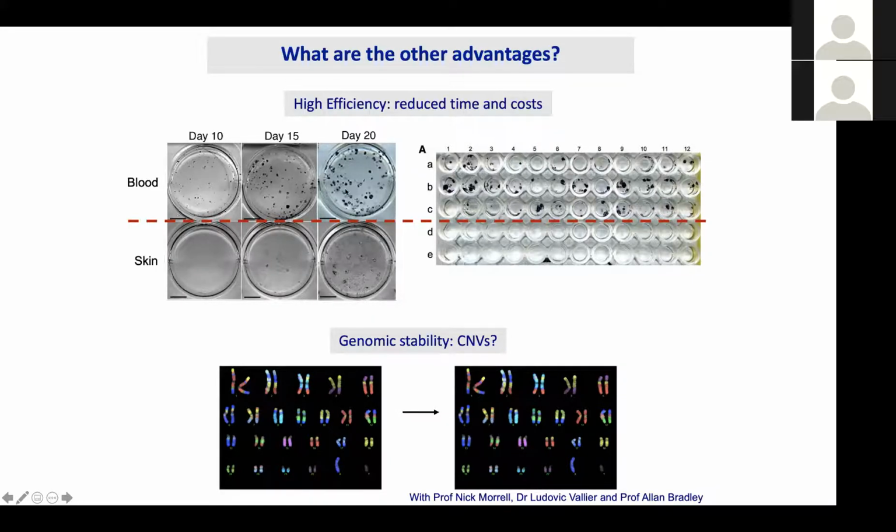The black dots you can see represent alkaline phosphatase positive colonies, which in other words represent our iPS cell colonies growing out. The first thing you can see is that looking in our 6-well plates, the timing is such that you're seeing iPS cell colonies emerge very quickly using endothelial progenitor cells. So by day 10, you can already see alkaline phosphatase positive colonies. And over time, those colonies grow very rapidly and are very robust. And we have lots of them.